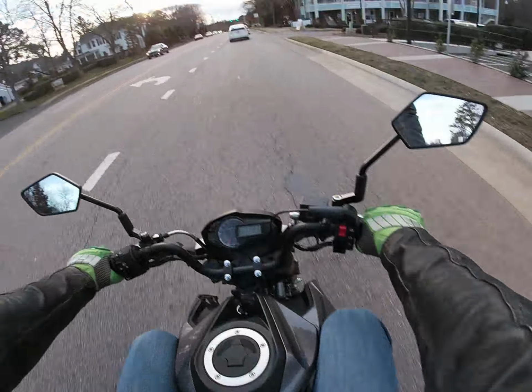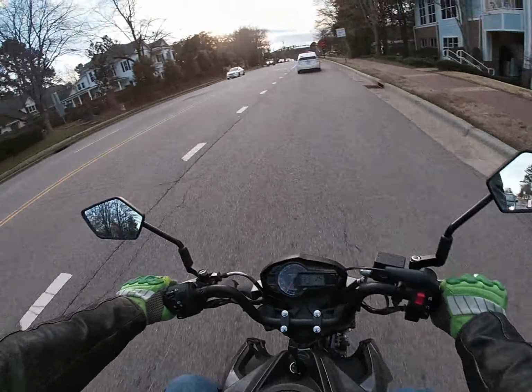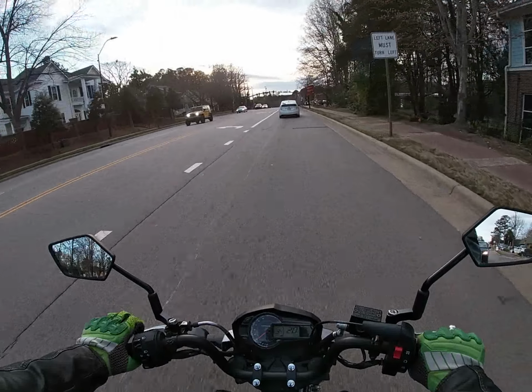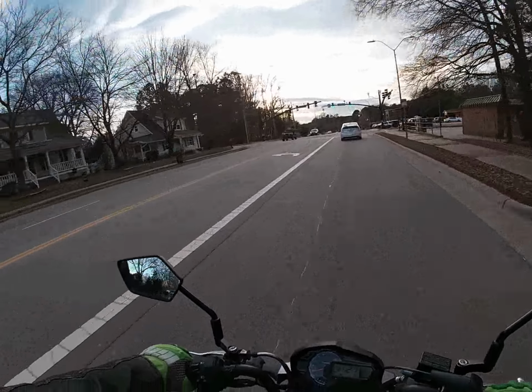The mirrors aren't bad. I got mirror extenders on, so I can actually see around my shoulders. That's a must for this bike. Definite must.